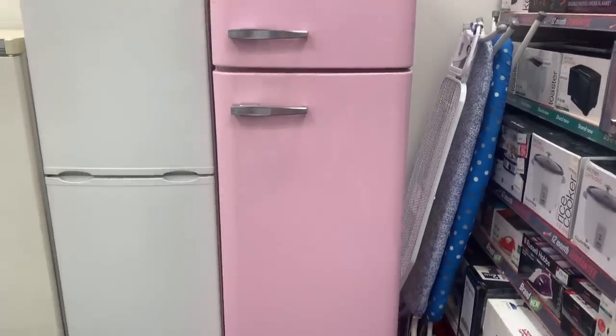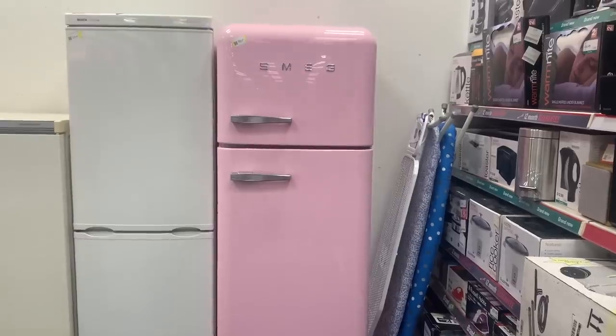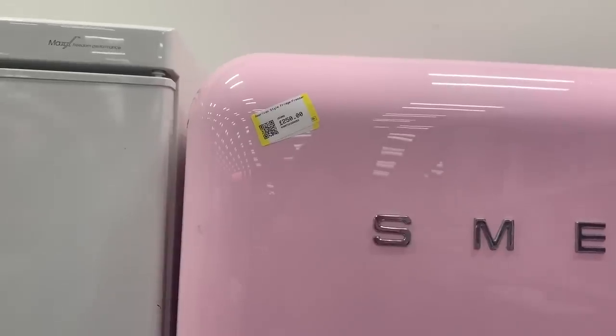The retro style pink Smeg fridge of all colors. It was pink as well. And it was sitting there just waiting for me to buy it. So without even thinking about it, I raced to the counter with my debit card and I was like, pink fridge, take my money, please.